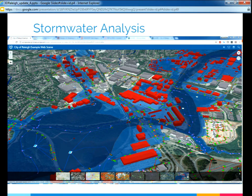So Reynolds will talk more about this later. ESRI, huge partner in kind of bootstrapping us, getting us going. Jeff Taylor in specific. So our stormwater folks and sustainability and environmental protection stuff.